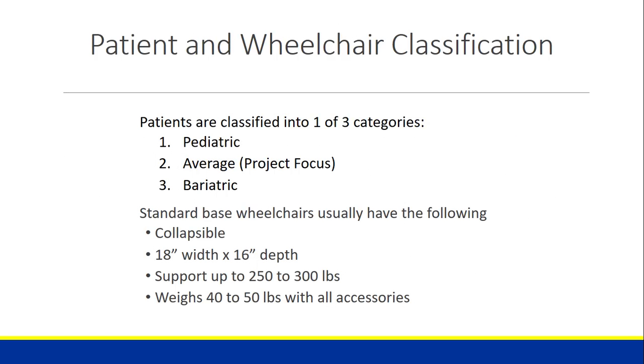So what are the basic classifications of a wheelchair? Pediatric, obviously for kids. Average, which would be the 16 to 18 range. Or bariatric, anything over 20 inches. So what are the basic elements of a wheelchair? They're collapsible. An average wheelchair is an 18 by 16 wheelchair. It needs to support somebody with a weight of 200 to 300 pounds, and needs to weigh between 40 and 50 pounds. Like I said, I was carrying a 50-pound wheelchair up 4 flights of stairs, and that's without the leg rest.